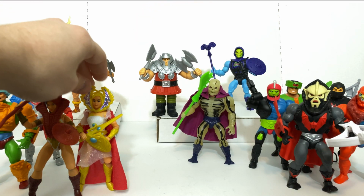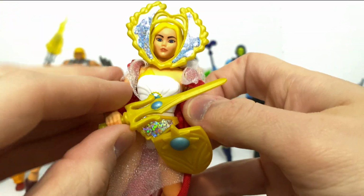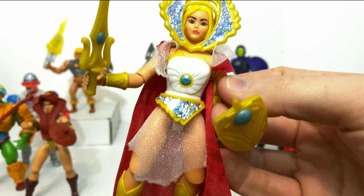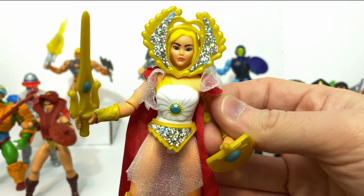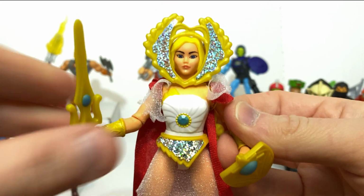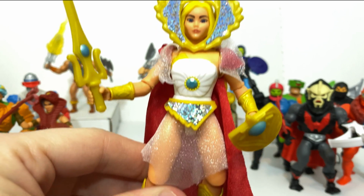Number 13 will have to go to Shira, the Princess of Power. I really like the figure. However, she does suffer from what we talked about with Mannequin Faces. She is, of course, looking more like she comes from a different line of figures. Something that the Masters of the Universe Classics line did very well was whenever they did a Shira, it felt like she actually belonged in that line. With this one, it's not quite that way.